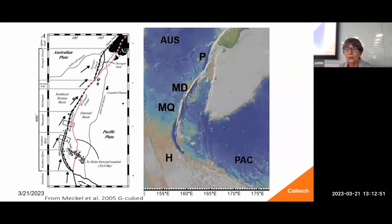This interpretation, which is a more detailed look at the geometry of the Macquarie Ridge complex, comes from Meckel et al. 2005 in D cubed on the left, where Meckel has labeled the Puysegur Ridge and the Puysegur Fault in the Puysegur segment in the north. Then the McDougall segment, which is labeled MD in the middle picture, is just a very straight fault system that doesn't look as if it's gotten any significant convergence.